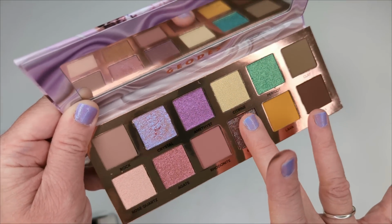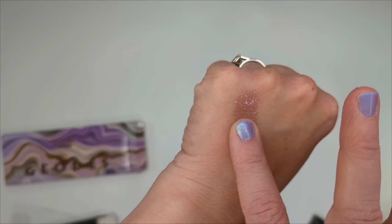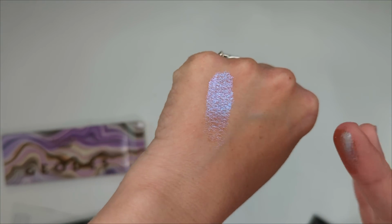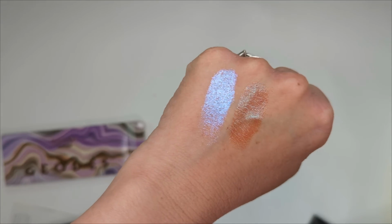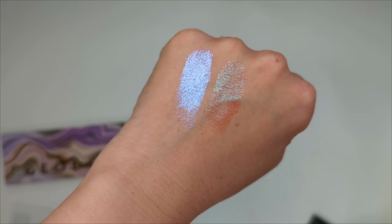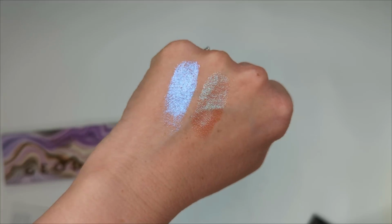This one, Earth-like, also looks like a duochrome. So let's try that one. Okay, so here's Crystal. That is so gorgeous. And here's Earth-like. That one too. Okay, this palette might be my favorite already. I can see just wearing these two shades all the time.